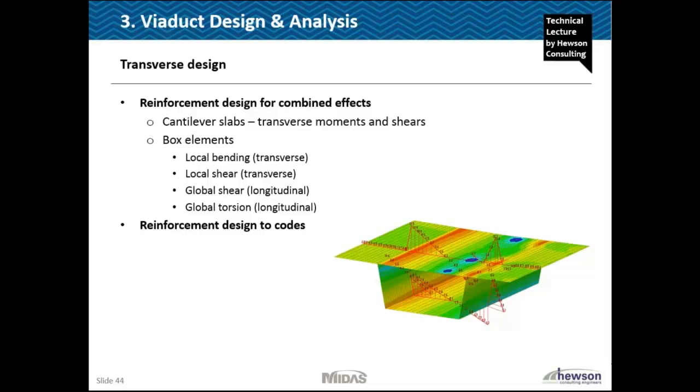So we then undertake a reinforcement design for combined effects. The cantilever slabs need to be designed for the combined effects of moments and shears in the transverse direction. And for all the elements which form the box, so the two webs and the bottom slab and the top slab in between the webs, those elements will take the combined effect of local bending in the transverse direction and local shear force in the transverse direction. But they will also contribute to carry, in the case of the webs, longitudinal shear and torsion, and in the case of the top and the bottom slab, longitudinal torsion from the global model that we looked at earlier.